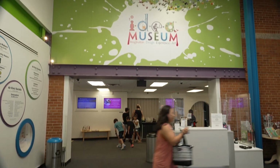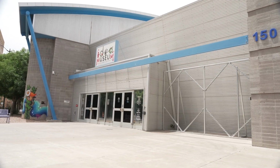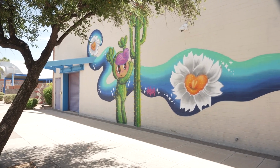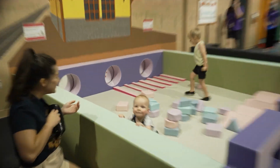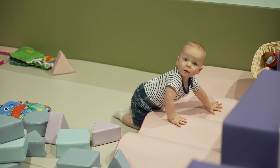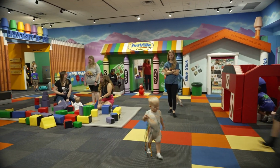The I.D.E.A Museum, I.D.E.A is an acronym. It stands for Imagination, Design, Experience, and Art. The I.D.E.A Museum was founded over 40 years ago in 1978 by the Whiteman family. And the original idea behind the I.D.E.A Museum was to create an interactive art museum for families. It was the first and only interactive art museum in the country, and it's one of the few remaining in the world.